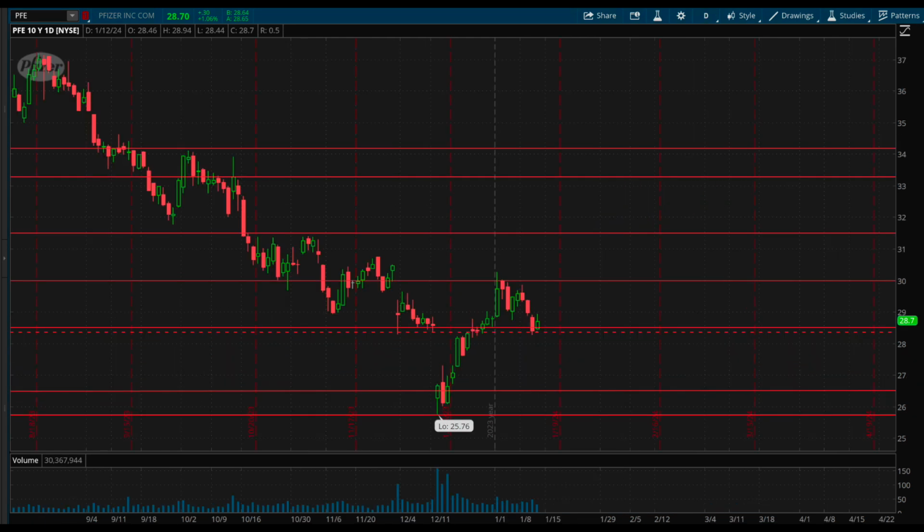Zooming in on the chart, the stock has had a healthy pullback off of 30 now and is now backtesting the 28.35 to 28.5 zone, which will be key to hold to put in a higher low.